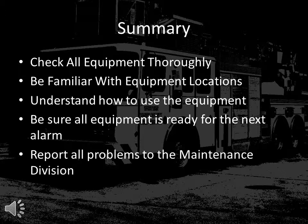As we complete this section, it's important to remember that all equipment should be checked thoroughly during truck checks and after each use. You need to be familiar with each equipment's location, as well as how to use that equipment when it's needed. Be sure that all equipment is ready for the next alarm, and if you find any problems with any of the equipment we've talked about in this section, be sure to report it to the maintenance division for repair.